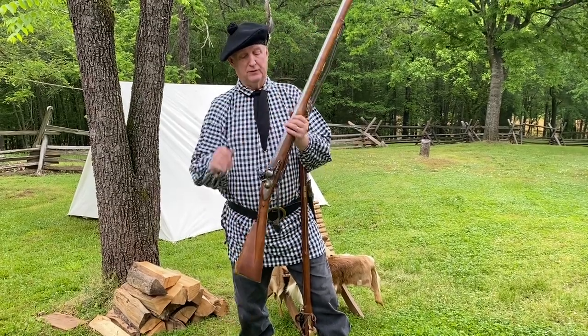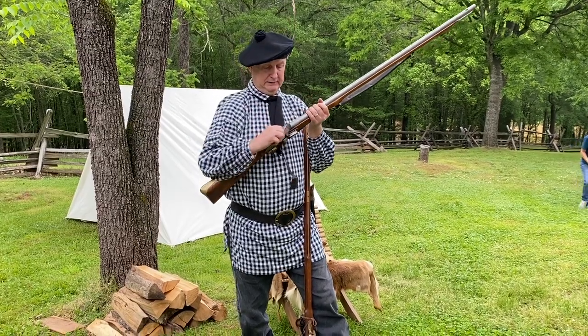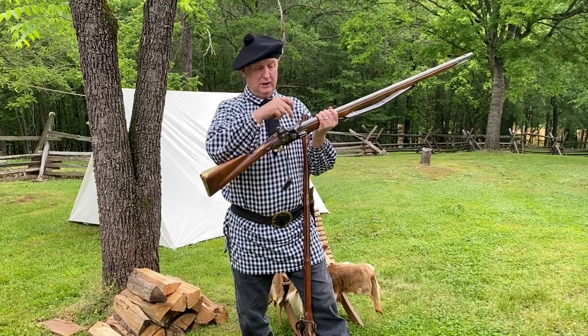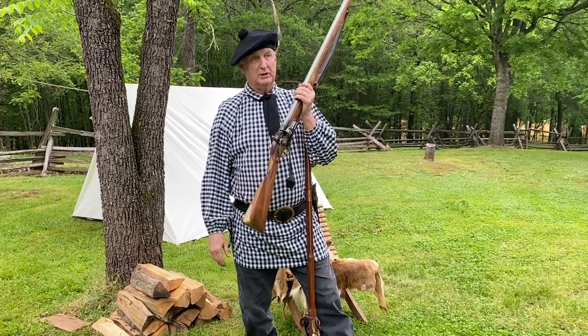Your expression, flash in the pan? You hear that? That's the pan. So when the flint hits the frizzen, it causes a spark and flashes in the pan. You ever hear the expression, lock, stock, and barrel?